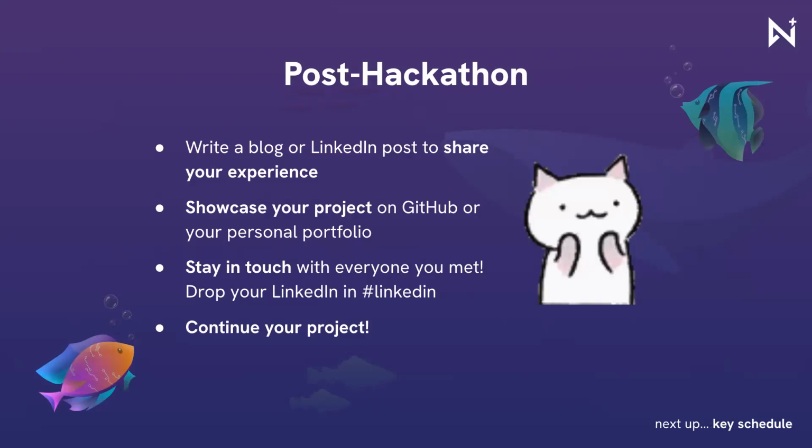It's just a great way to show your future employers, but also, maybe you want to look back on your project and be like, wow, I did that when I was at UBC. And secondly, if you don't want to do that, you could also write a little LinkedIn post or blog to share your experience. This is also a great way to showcase to employers that you're thinking about tech, you want to learn more, you're excited. But if you don't want to do that, that's okay.